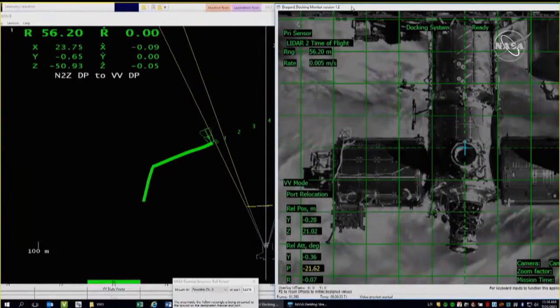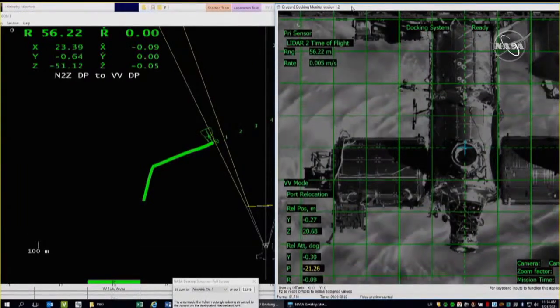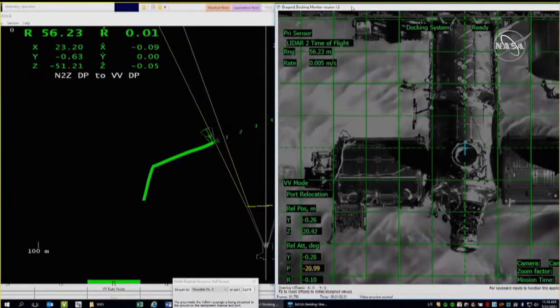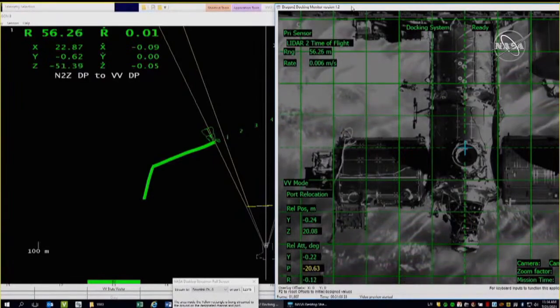Now, we will be getting some periodic views from the International Space Station during today's port relocation maneuver. The Dragon itself has maneuvered from the original docking access and past the midway point. We're now in the final stretch of the transition from the midway point, which is the halfway marker between the original docking access and the new one.